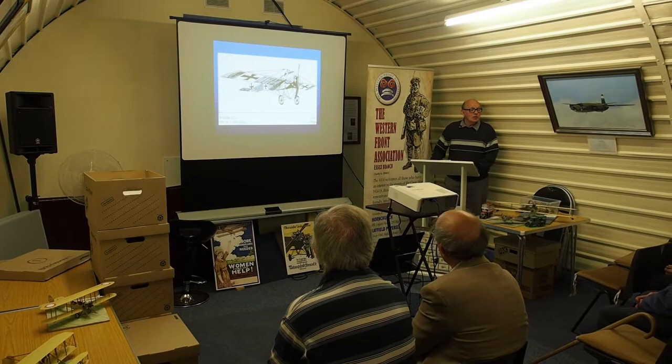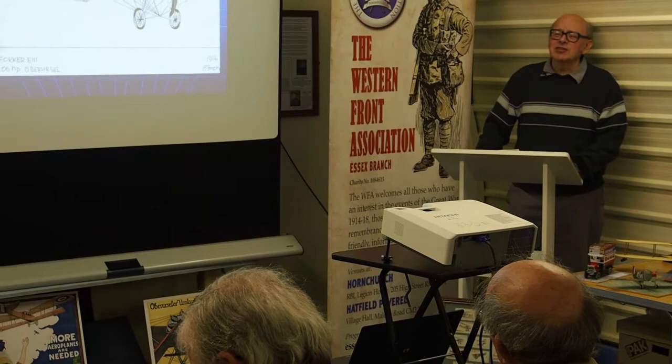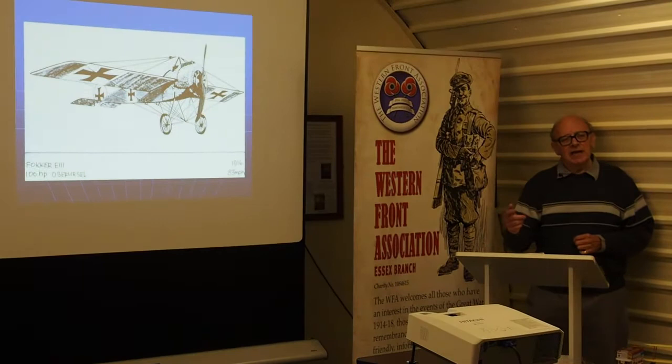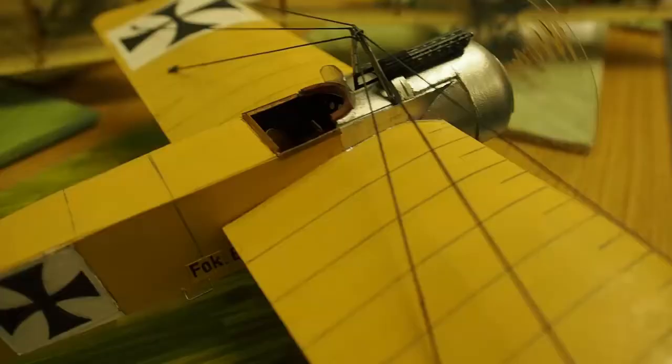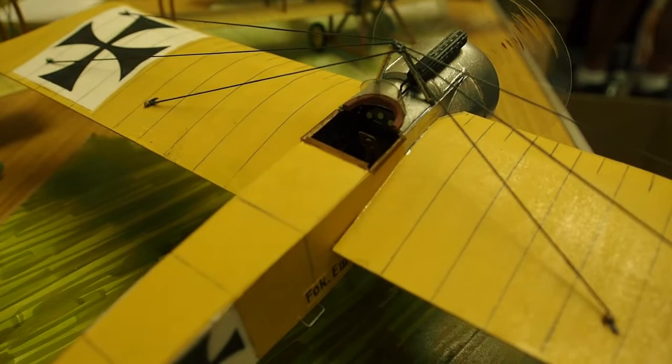And he had a look at Garros's machine, and he thought, well, I can probably do better than it. He and his engineer decided to have a long rod with a cam at the end, which operated on the rotation of the propeller against the trigger of the machine gun. That's the Fokker Eindecker. Not a particularly brilliant machine. It wasn't faster than anything else, but what it did have was a fully forward synchronized firing machine gun.